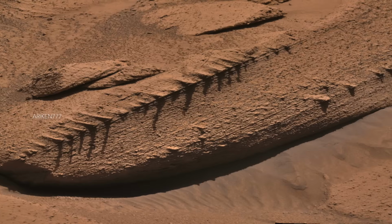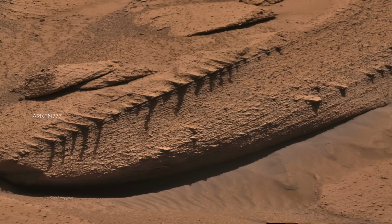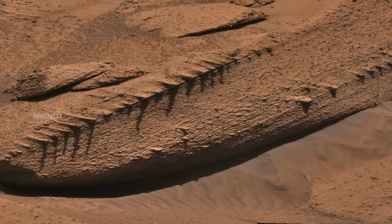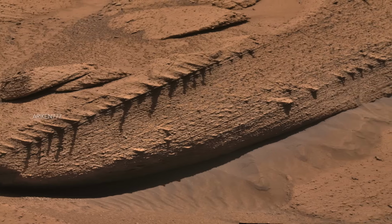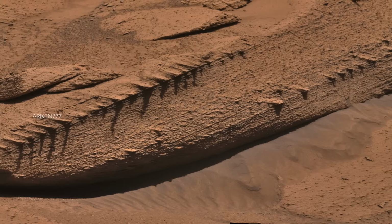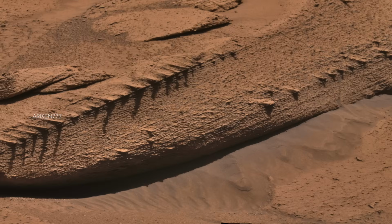Curiosity rover snapped this picture of a rock with a series of long, slender spikes sticking out of its side in Gale crater. While it may look strange, it is likely the result of many ripples in the rock and a lot of erosion.